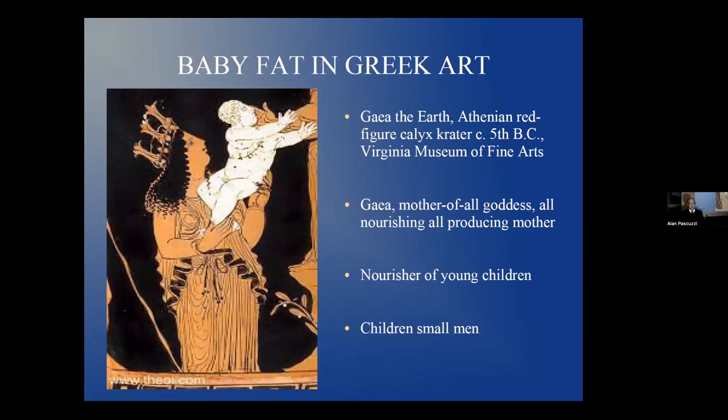Now, baby fat in Greek art is really tied to one figure, Gaia, the earth, this earth goddess. And this is actually from an Athenian red figure calyx krater in Virginia. She's the mother of all goddesses, the nourishing, all-producing mother, nourisher of young children. And if you look at a general view of these children, they're small men. It's not really naturalistic. I can show you many examples, but we'll just go on to sculpture.